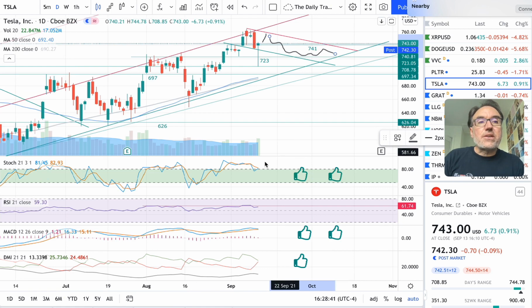Let's look at the indicators. Stochastic at 81, still pretty good. MACD is looking like it's going to cross over bearish, and DMI is also close to crossing over bearish. So there you have it. A lot of volatility in the stock.